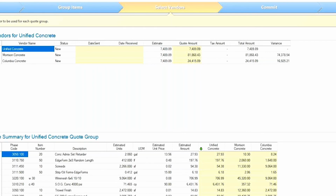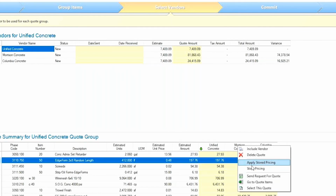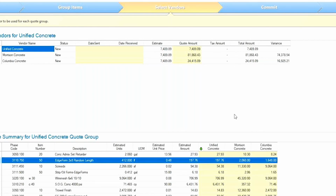With that being said, we're pulling in the pricing that they've given us. At any place, we can right click and we can go ahead and store that pricing if we need to. If we made changes to this, we want to store it for later on, we most definitely could.